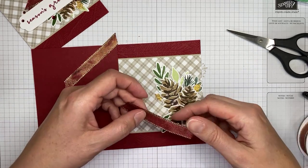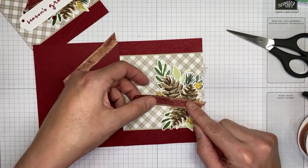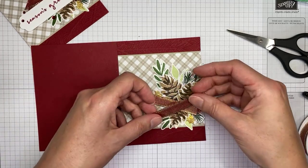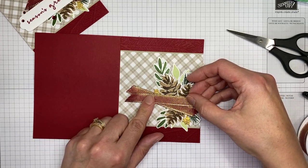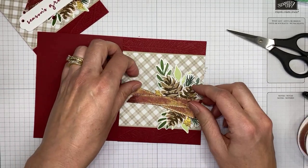No special way to do it, because again, I kind of know where I generally want this to land, and I know where my sentiment is generally going to be. So that was mainly what I was aiming for, just making sure that I had that covered, and we'll cover it with my sentiment. And I did a little bit of an angled X, if that makes sense. I don't know if that's the official term that I'll use, but it's sort of an angled X.